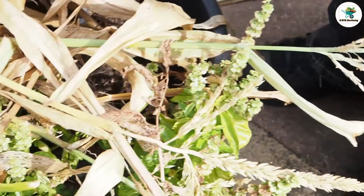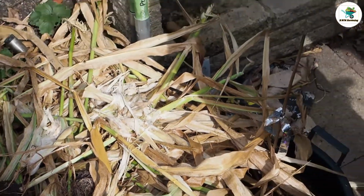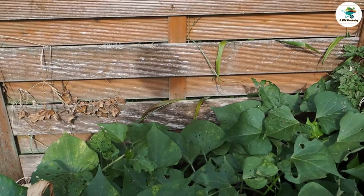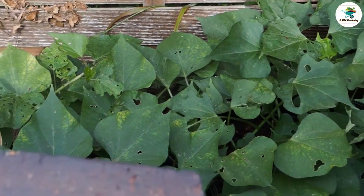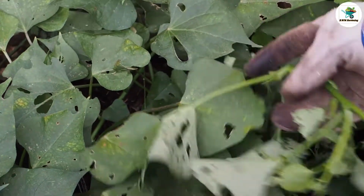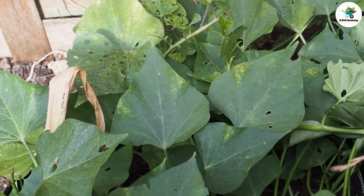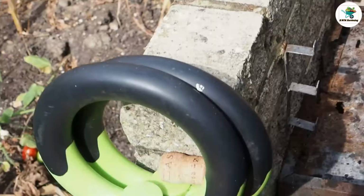Right, over the back, my barbecue, you know, I've got my sweet potatoes. Just let the camera get over there. You can see there's 2 pots of sweet potatoes. You can see how much they've run. They're running all over the place. So these were planted late in the season, but you can see they've put on a good run, so hopefully we should be alright with those.